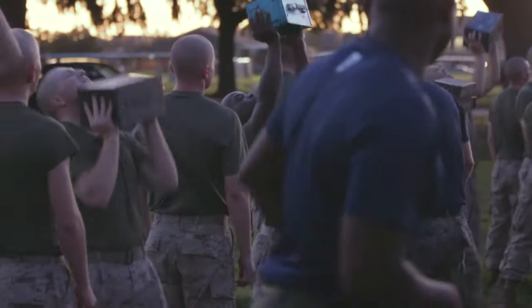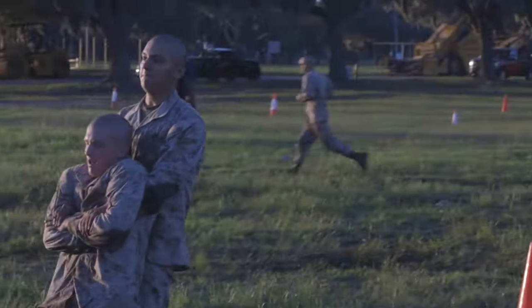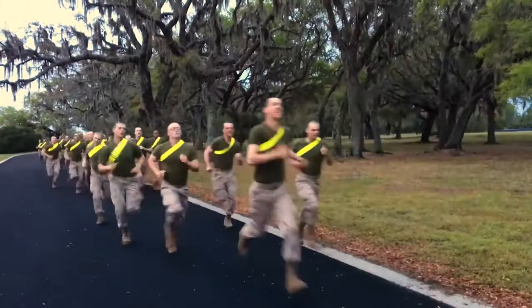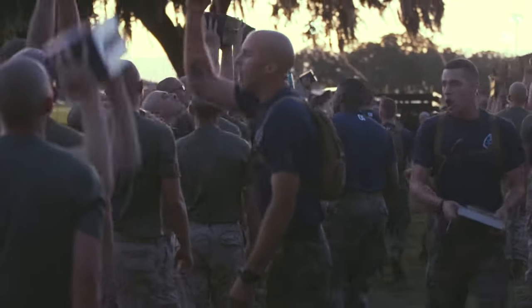Today we conducted the final CFT on train day 51. The CFT is a combat fitness test, so they run 880 meters. They do the runs, dead sprint, come over here, do the ammo can lifts with their buddy, 115 ammo can lifts.